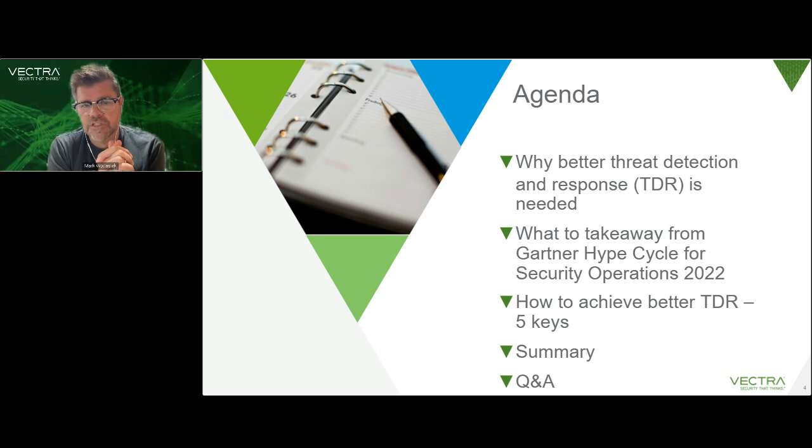You'll see us break this discussion up into three parts. One being rooted in, okay, what's the problem set? And what does the hype cycle tell us about the problem set that SOCs are facing today? We're going to center that around threat detection and response. What are some of the key takeaways from the hype cycle? And then offer up Vectra's perspective on 5 keys to achieving better threat detection and response.